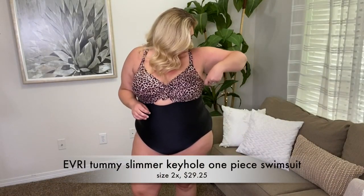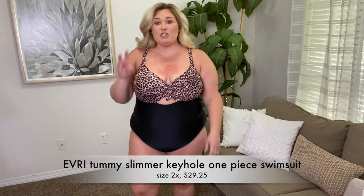Next one we have is that same EVRI brand. This one is in a size 2X though, so one size smaller than the red one, and I think this one fits perfect. This is adorable, right? This is open right here. Can you adjust that? Yeah, you can tighten it, I think. Yeah, if you wanted this to be a little bit thinner there. It does have padding, no underwire. I love this bit right here. I think that's really pretty. Y'all know a good leopard print is for me.